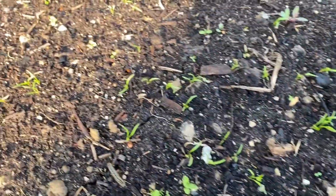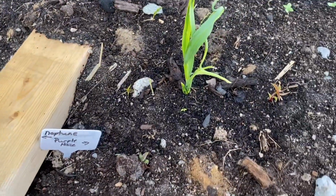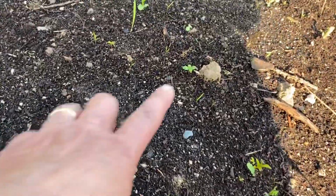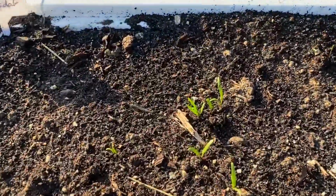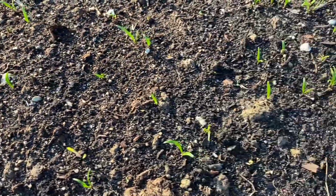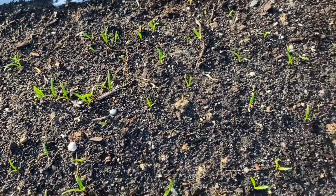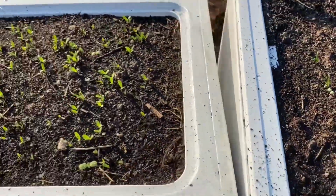So on this side, there's Neptune carrots, all up, surrounded by garlic. On this side is supposed to be Purple Haze carrots. Maybe the odd one, but not many. In the one freezer, I have long-standing Bloomsdale spinach. It seems to be up. Hopefully it fills in nicer than that.